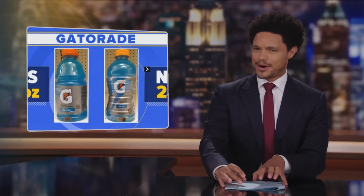But yes, from soda to cereal and even toilet paper, companies are secretly shrinking the size of their products, but you pay the same. And you've probably noticed this, right? Back in the day, you bought a big bag of chips. Everyone ate. These days, you open the bag, and there's just one chip holding the sides to make it look big.